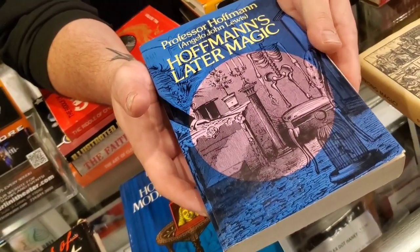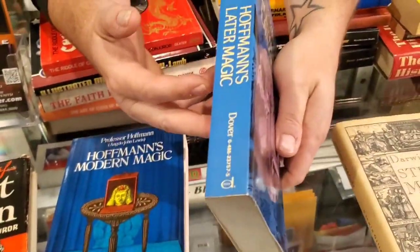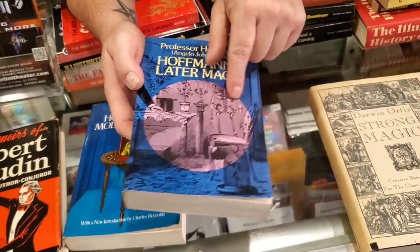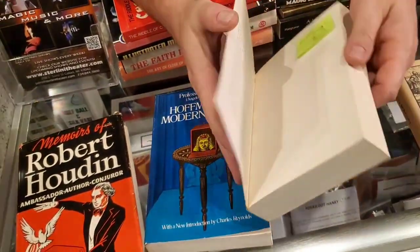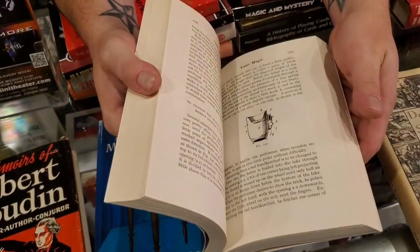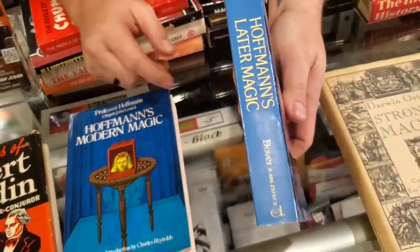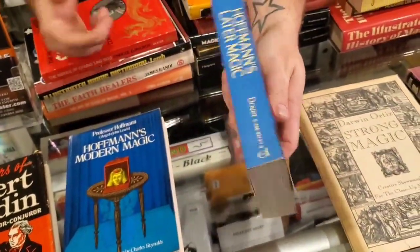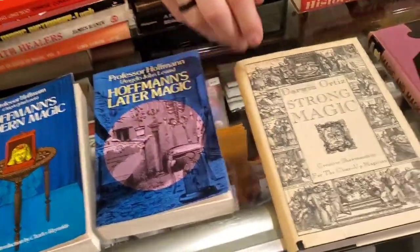Hoffman's Later Magic. This is the Dover edition of this one. Really cool cover. I like the cover on this. I think that's the first one we've seen in the shop. And this one is $40. These are a little bit harder to find. Most of the ones I saw of these were more like $50. And this is a pretty much brand new copy. It's never been read. The spine is in perfect condition. It's never been broken at all. And $40 on that guy.